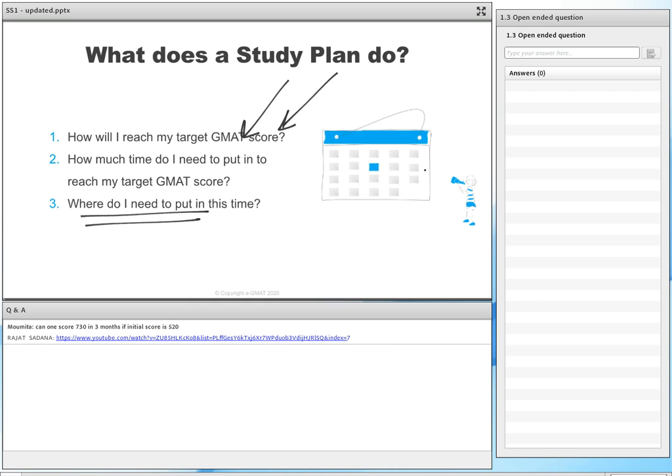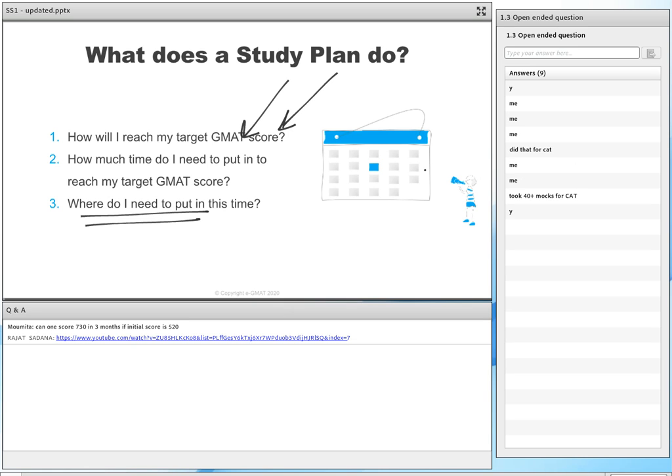How many of you do that? You say, I'm going to take about 12 mocks. I'm going to take a mock every week to figure out how well I'm doing. Yes. Wasted approach. On the GMAT, wasted approach. And here is the response. Took 40 plus mocks for CAT.